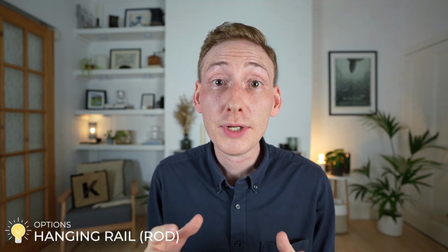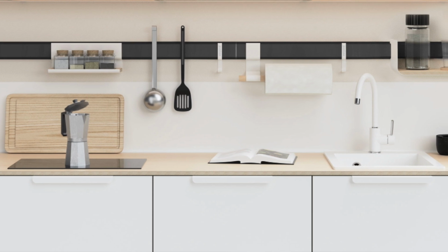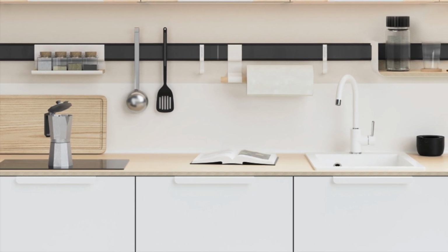Hanging rails. Including a hanging rail or rod can be a great way to add a little bit of extra storage for those everyday pots and pans that you use, as well as introduce a little bit of that working kitchen vibe. You could opt for a more traditional hanging rail or go for a more contemporary rail system where you can add and kind of clip in little accessories.